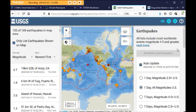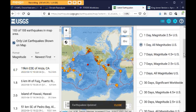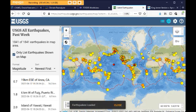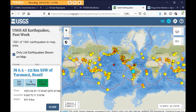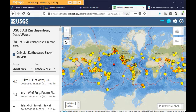So let's see. Let's turn on 7 days all magnitudes. So for the last week, we had 1,841 earthquakes. There was another big one here in South America, 6.5 at Taraqua, Brazil, 621 kilometers deep, and that came in on the 7th. Very deep. And you can see all these big dots. Lots of movement.